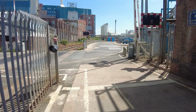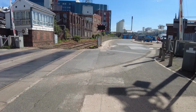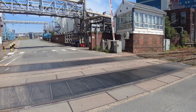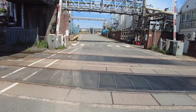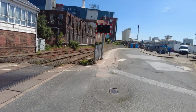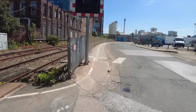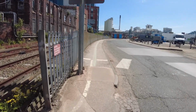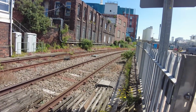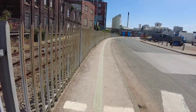Level crossing. Three guys. So we're not allowed to go that way. And the green line stops there and then starts again over here. See, and I'll just carry on up here.